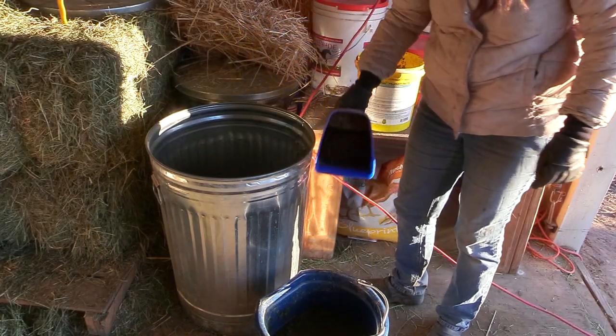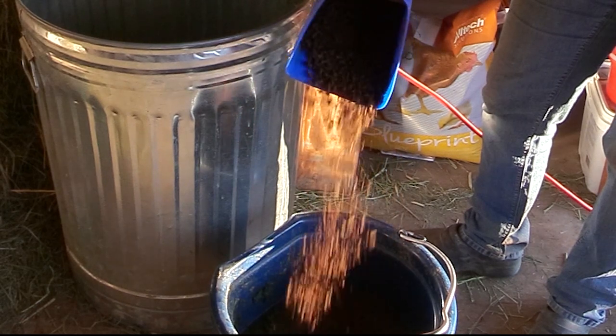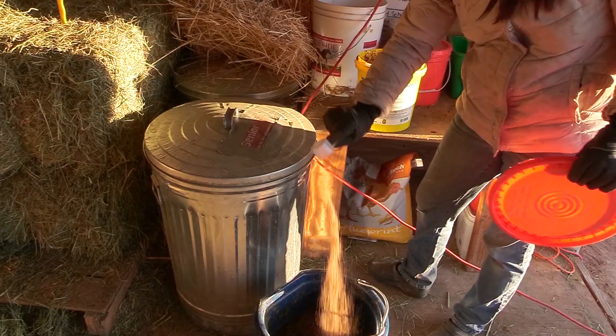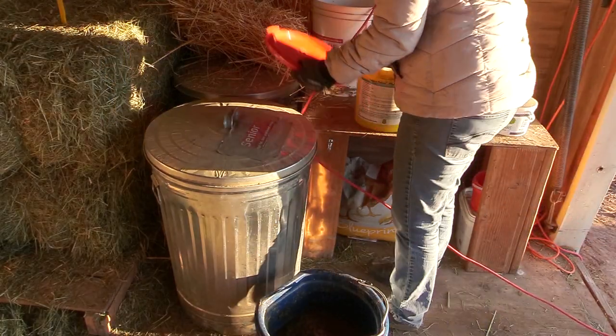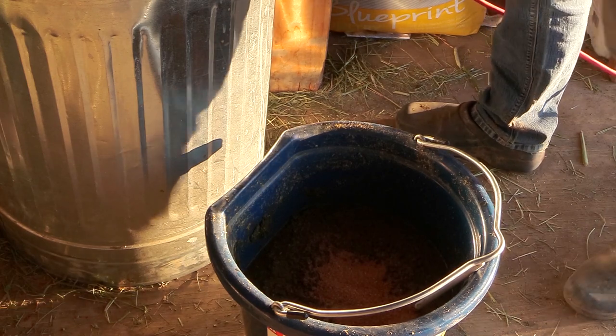Then after that's all mixed up, I take it out to the barn and I add in just a little bit of the Triple Crown Senior feed to it. Not a whole lot, maybe a half a cup to a cup. And then I add in the Omega Fields horse shine along with some electrolytes. I mix it all up and then I take it out to him in his stall.